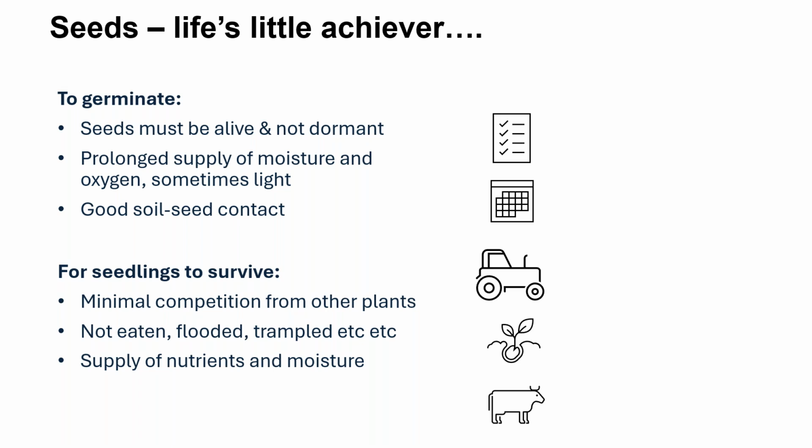It can't be eaten, flooded, zapped, accidentally sprayed, trampled, and there must be a supply of nutrients and moisture to maintain that seedling over time. So these are the 5 things that we recommend people do and pay attention to in the north to get their pastures going. Number 1, understand what your seed is like. Get a seed test. If not, do your own. Plant at the right time of the year.